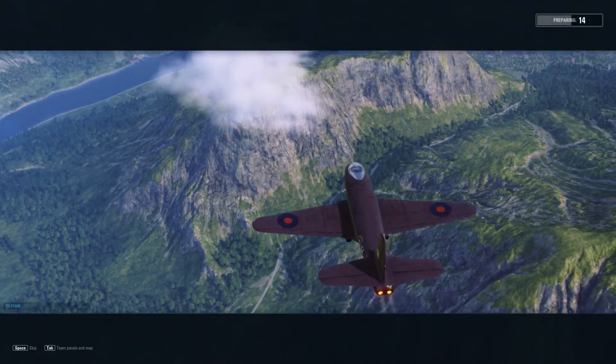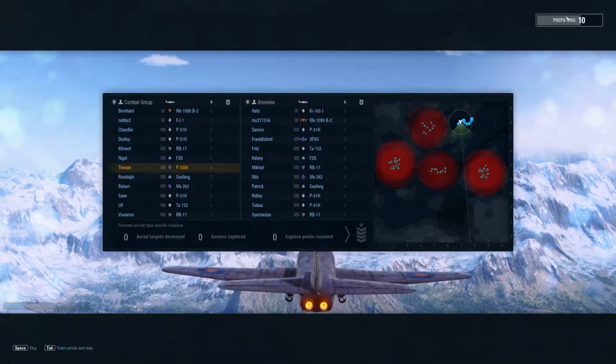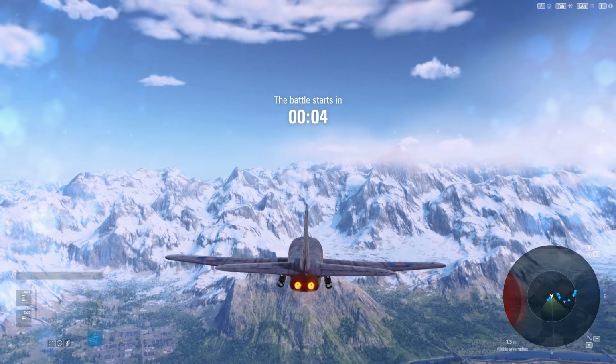Make sure I'm recording here. Embarrassing enough as it is. Alright. So you have a mining base fairly close. Maybe we can go get that.